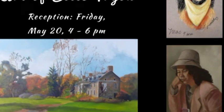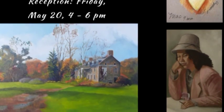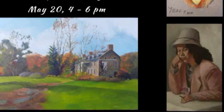And I brought my favorite boy, he's my Mac, he's my Airedale. He's now 14, and I don't know how long I'm going to have him, but he's my love, my furry face love that I paint. And I love doing animals.